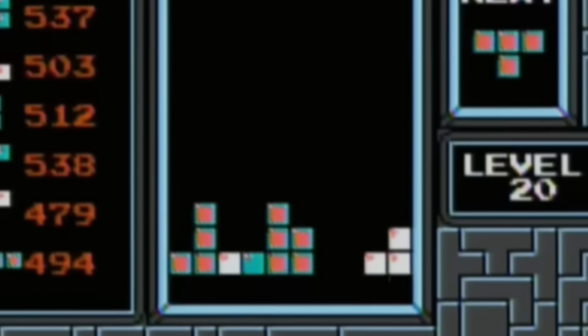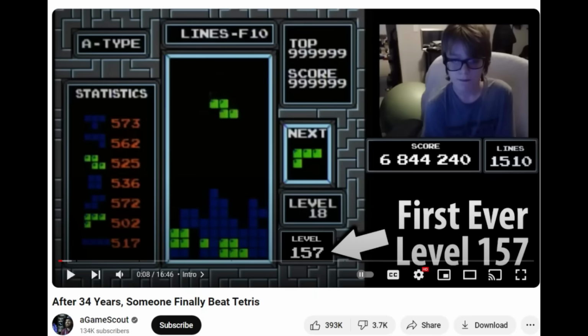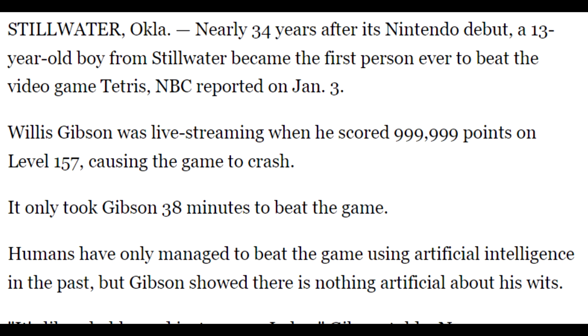But even crazier than the achievement itself was what happened over the next few days. A Game Scout published a video talking about Scooty's accomplishment, and it went viral. 10 million views in a matter of days. Soon, media outlets were picking up on the story. Articles were written. News segments were broadcast.